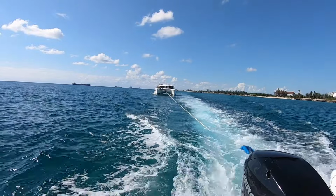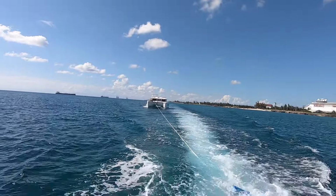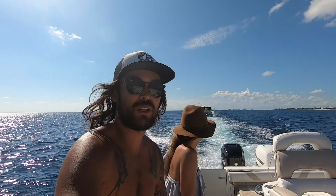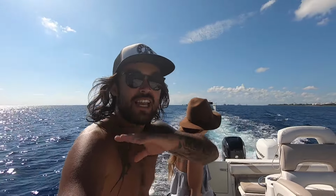Towing a lot nicer now with the long tow, just less pull sideways and it's more of a long pull forward, and it's a lot better. It's got no rudders, so the back's just slipping and sliding all over the place. That's not bad at all, but keep in mind this is dead flat right now.